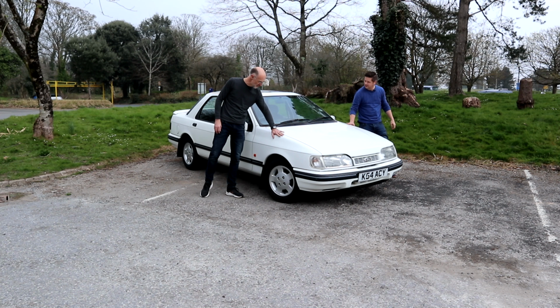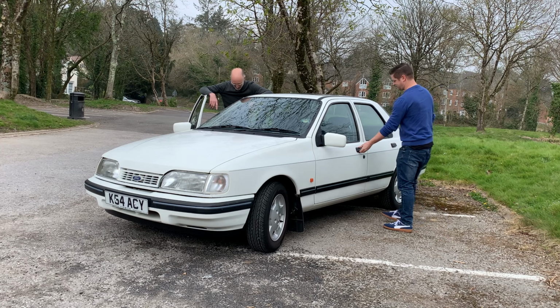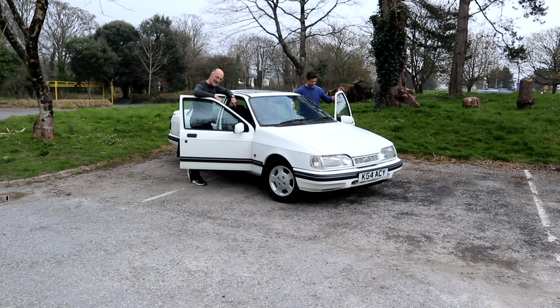It's lost a bit of shine, hasn't it? So that's your weekend sorted, isn't it? Yeah, get the mop out. Yeah, it is super clean inside. It's a turny handle car though. You've got turny handles for the windows, you've got a turny handle for the sunroof, and you've got a turny handle for the seat height. You know, it's all manual.